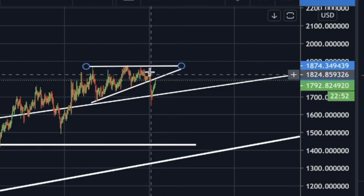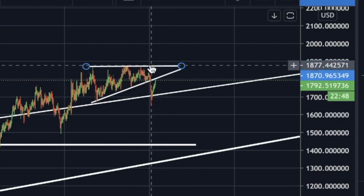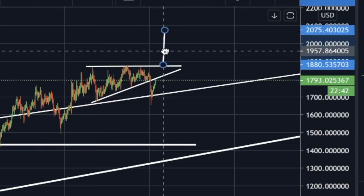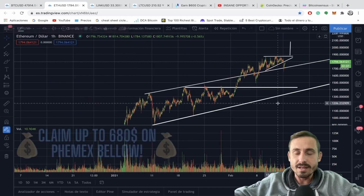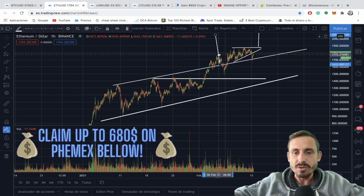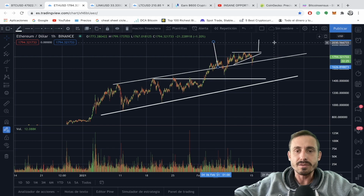So potentially we are going to enter this ascending triangle again and break the resistance. If we break the resistance, we are going to go to the $2,050 range here. As you can see, this would be the measured move, but also the breakout of this ascending channel would be getting the width of the channel. And from the breakout, which would be around here, which is where we started the breakout, this is also going to take us around the $2,050 range.